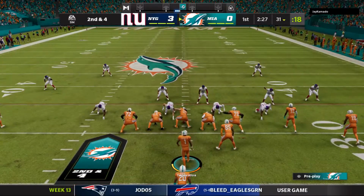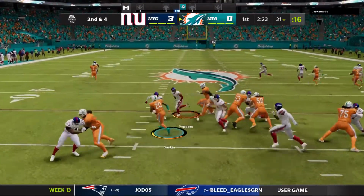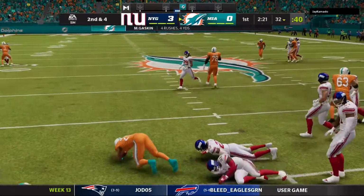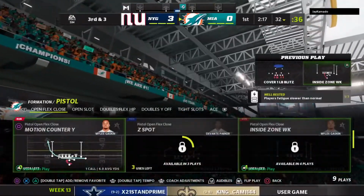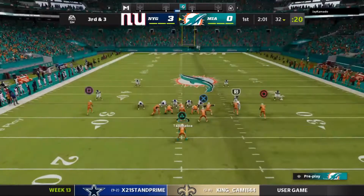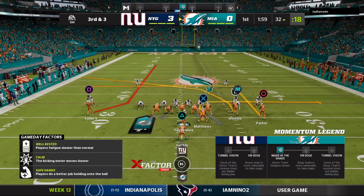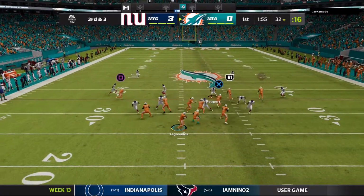They'll come up now 2nd and 4 from the 31. They'll run now with Gaskin, and he'll scratch out only about a yard up to the 32. Typically, we think it's the strong safeties that are better tacklers, especially closer to the line of scrimmage amidst traffic. But in this case, how about the free safety coming up and making the big-time play?